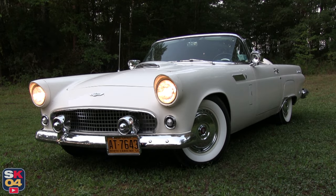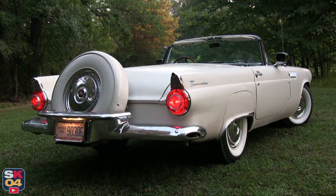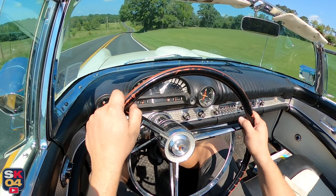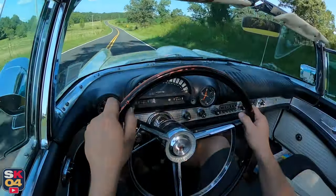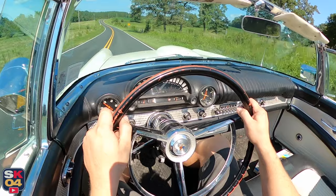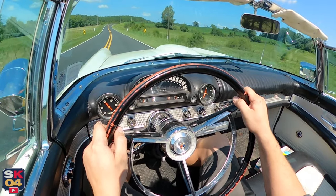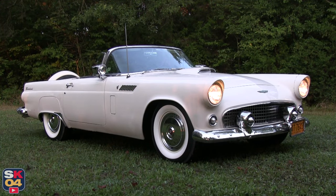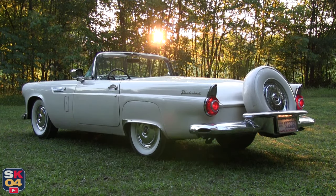Referred to by Ford as a personal car of distinction, the Thunderbird was originally inspired by bespoke roadsters of the 1930s and was the brand's first two-seat car since 1938. First launched in 1955, it was a revolutionary concept, yet it was constructed largely of existing components, making this the first step towards the evolution of the personal luxury car as a mass market segment in the United States.